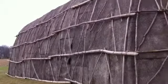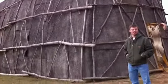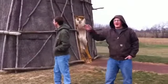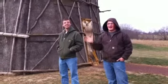This is the real life size of what it would look like. I mean, that is tall. You need a crane to put this thing up, and they didn't even have cranes. They had hands.